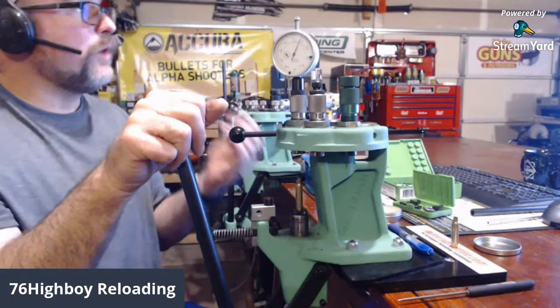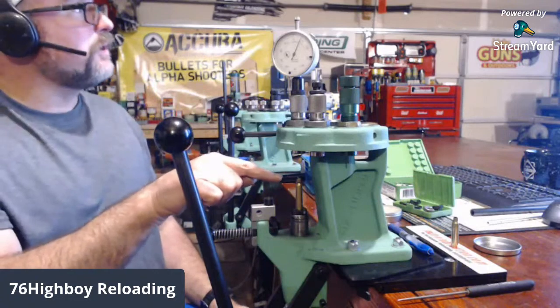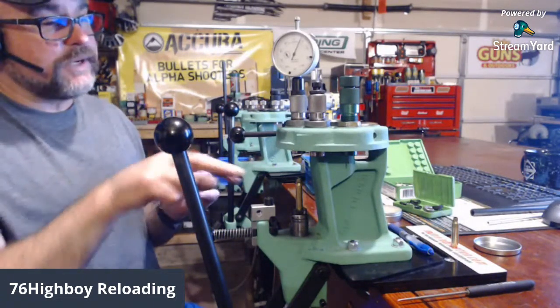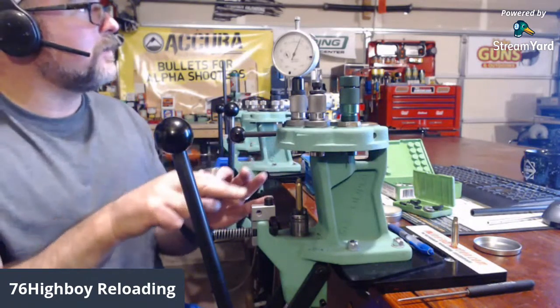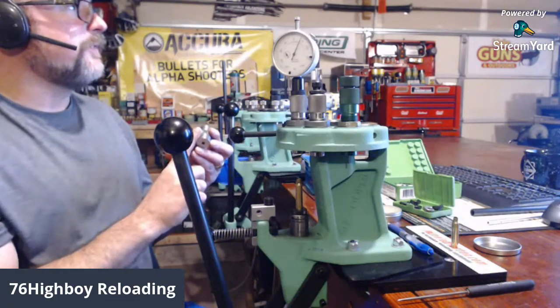It could be a weak brass or whatever. The other thing, if you put too much crimp on a case, it might not fit. So just because your cases fit now doesn't mean that after you've completed the round, it's going to fit.